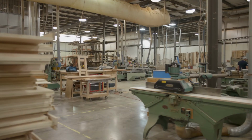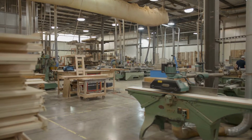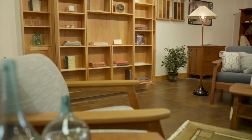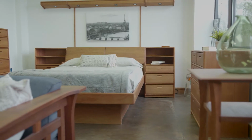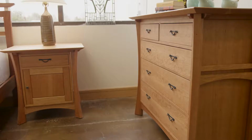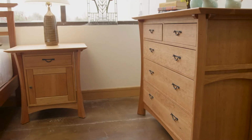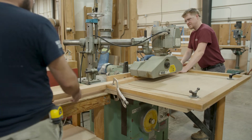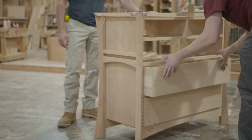Next, we travel to Culpeper, Virginia, to learn how Hardwood Artisans has been designing and handcrafting solid wood heirloom quality furniture in Virginia for over 40 years. Hardwood Artisans uses traditional woodworking techniques with beautiful hardwoods and designs furniture to last a lifetime.